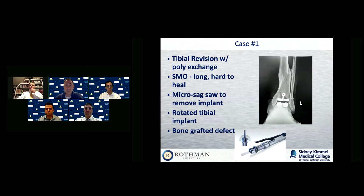So basically what I did was I used a microsagittal saw, which I got from one of my joint colleagues. The idea is basically cutting. So this is a well-fixed implant, right? To take out a well-fixed implant, you don't want to add any bone loss. So I used the microsagittal saw to essentially trace around the implant. There's also a curved osteotome to make that hole for the post, so I used that as well. And I was able to use the inserter of the implant to just bring it out once I had made those cuts.